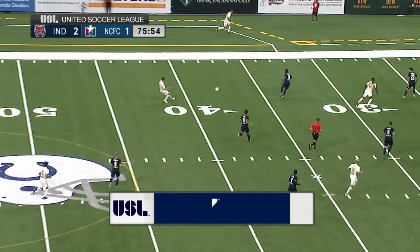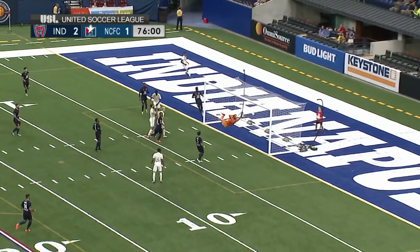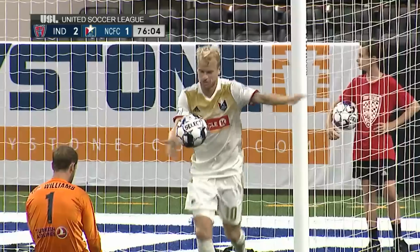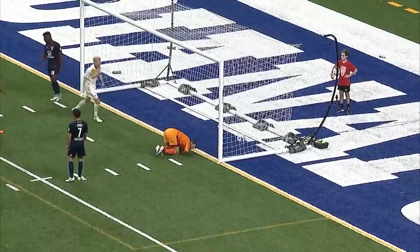Minute number 76 here at Lucas Oil. Outstanding ball here, and Fawn Williams can't get to it. North Carolina has leveled this match at 2-2 in the 77th minute. What a great ball. Let's take a look. Outstanding ball here, and just got enough of a head to it.